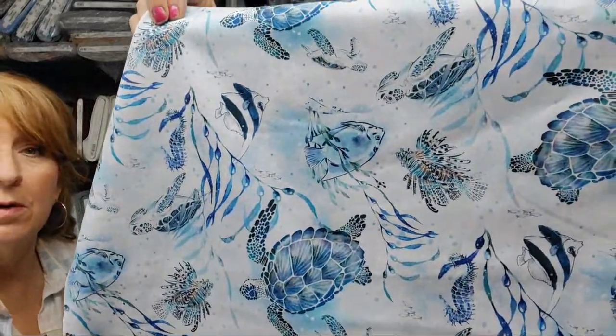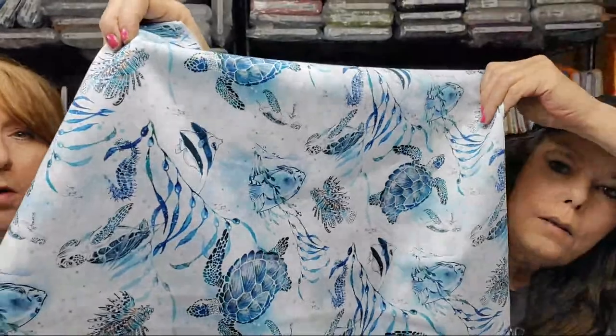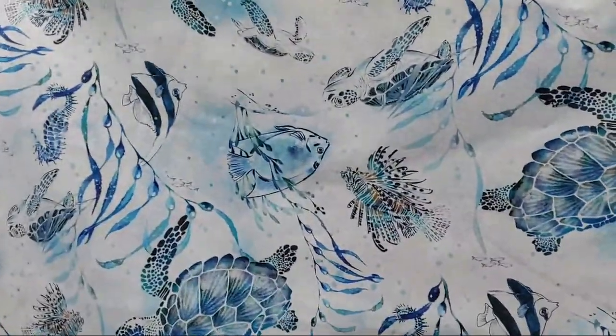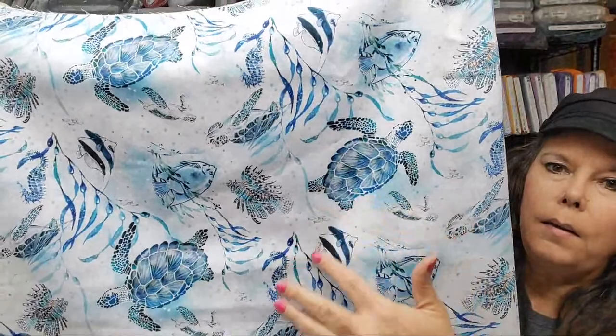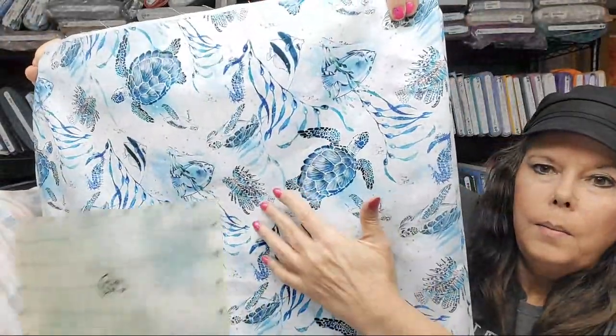This has got these gorgeous sea turtles. Sea turtles are all the rage. It's got sea turtles and a couple of seahorses. Just a gorgeous, beautiful piece. Got some coral in there, and the puffer fish, and angel fish.